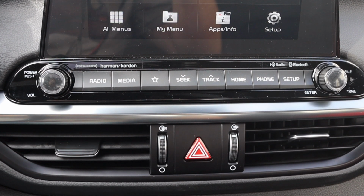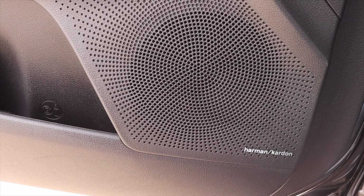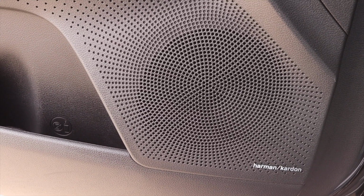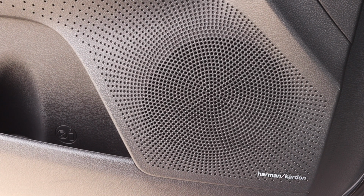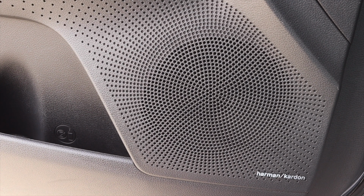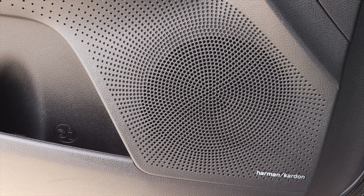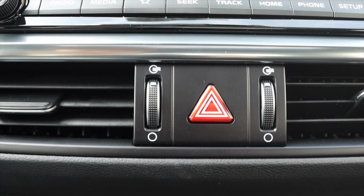I really like this. And before we get any further, this car does have Harman Kardon speakers, which is part of the GT line package. Harman Kardon are probably my favorite speakers that I've had in cars. I just really like the sound. I think they can really hit a lot of notes that a lot of other speakers can't, and I really, really like that. Then we have the hazard switch and our vents with vent controls.